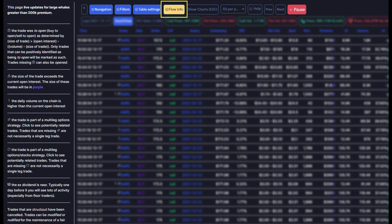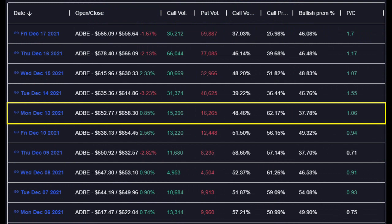And now, let's get right to it. Adobe, which reported earnings on Thursday in the pre-market, saw some unusual put activity, which started Monday and continued for the remainder of the week.